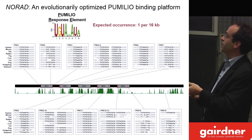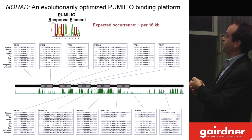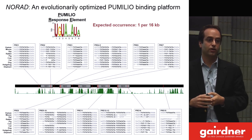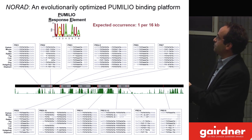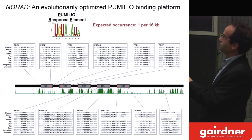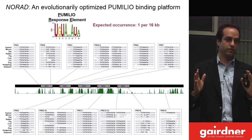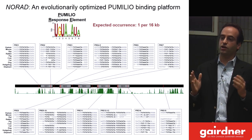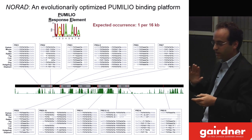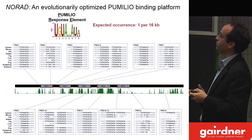And remarkably, if we only allow a perfect match to this motif, we can actually see 15 very highly conserved occurrences of these PUMILIO response elements, or PREs. And you can see that most of them fall within these NORAD domains. And this is by far the most PREs of any transcript in the transcriptome. Most targets have 1 or 2. 90% of targets have 2 or fewer. So this is really an outstanding example of a potential target for PUMILIO.